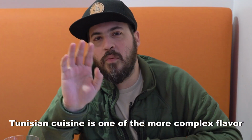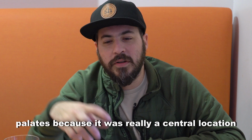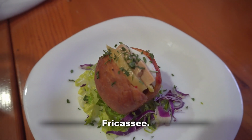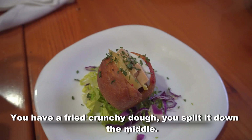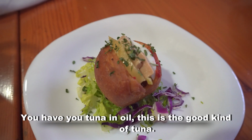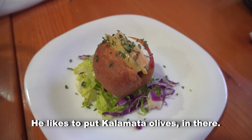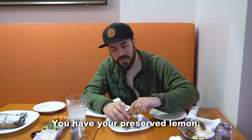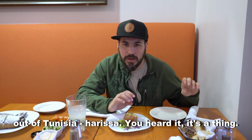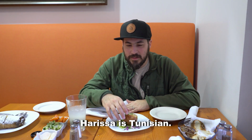Tunisian cuisine is one of the more complex flavor palettes because it was really a central location on the coast. Fricassee, you have a fried crunchy dough, you split it down the middle. You have your tuna in oil. This is the good kind of tuna. You have your egg. He likes to put Kalamata olives in there. You have your preserved lemon, and then you have the most famous condiment to come out of Tunisia, harissa. You heard it, it's a thing. Harissa is Tunisian.